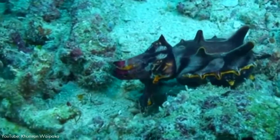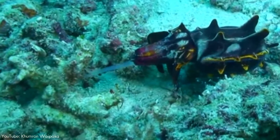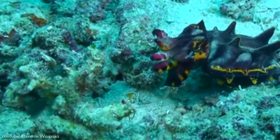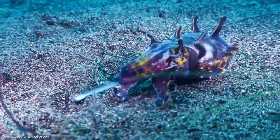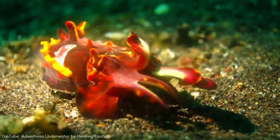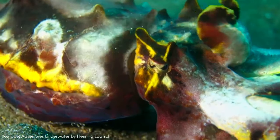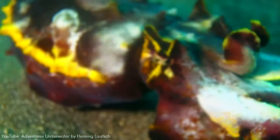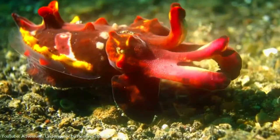This display acts as a warning to predators, and also to attract prey, as these guys are actively hunting during the day, unlike most other cephalopods that are nocturnal. This warning is not just a warning. As a matter of fact, flamboyant cuttlefishes are highly poisonous. The toxin is as lethal as that of blue-ringed octopuses, a thousand times more powerful than cyanide. One milligram of it can kill a human.